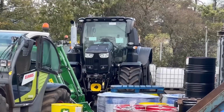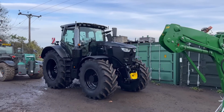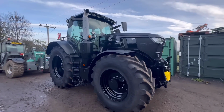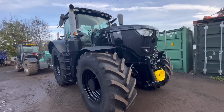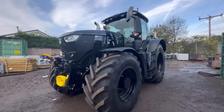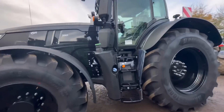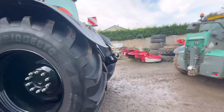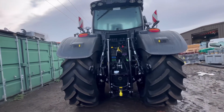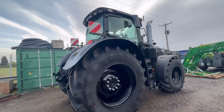Check this out. The black John Deere. They do 5 at a time, so 5 black edition John Deeres. Wow. What a beast. Is that a chrome exhaust then as well? Yeah. Nice. Literally everything's black, apart from towage. Yeah, what a weapon.